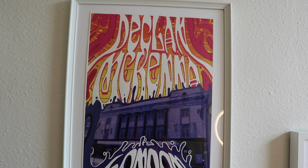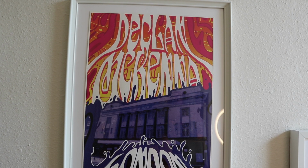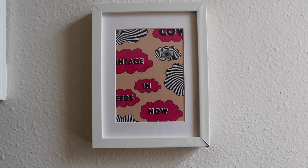And then the next print I have is a Declan McKenna tour poster. I also got this print in 2018, and it's just something I got at the venue from a concert when I saw Declan McKenna live. And then the last print I have is a postcard from this lovely vintage store called Cal. This is the first one I've been to, and it's in Leeds, but I believe they also have some around the country, so I will link them down below because they have such great clothes. In time I am looking to add more to my walls, but this is just what I have for now. So what is on my desk?